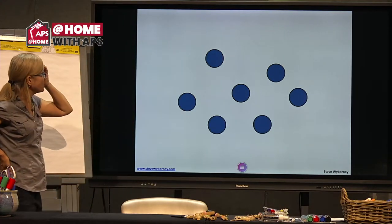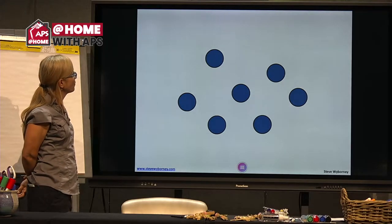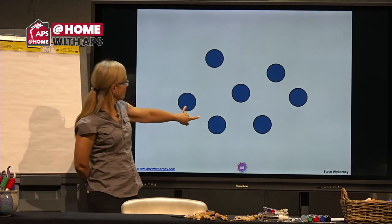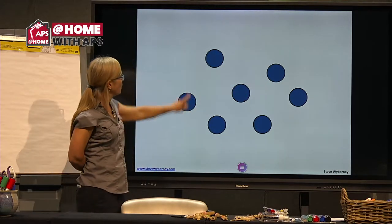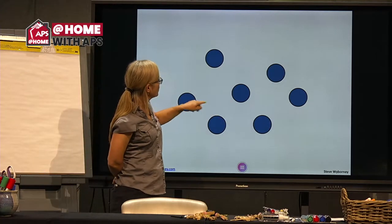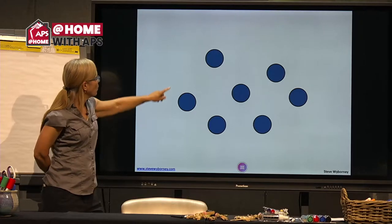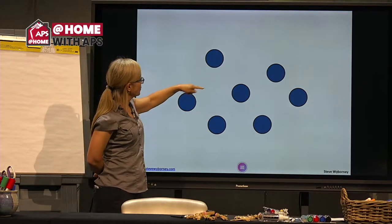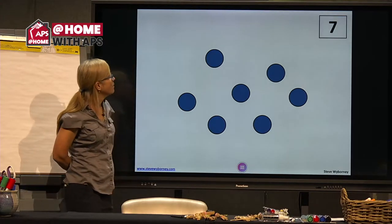How many dots do you see now? I think we could think about it like two, four, six, and one more is seven. Or we could think about it as four and two and one more. Or we could just count one, two, three, four, five, six, seven. Let's see. It is seven.